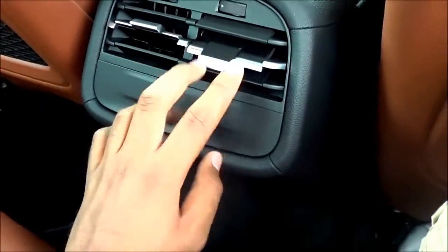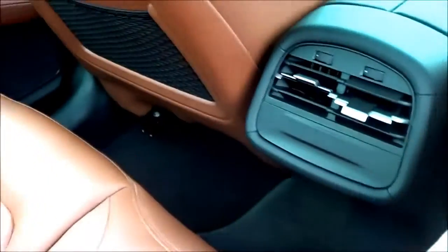You do have your rear air vents back here, your dual map pockets, your center storage with a USB port and a 12-volt power outlet, and cup holders back here too. And the seats themselves are very comfortable. We do have a tunnel back here, of course, it's rear-wheel drive.